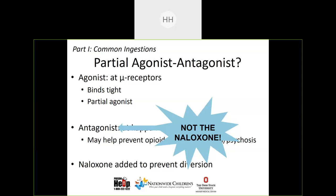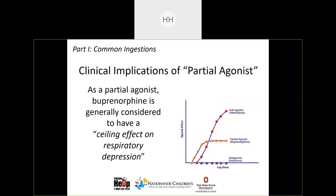When Suboxone is taken as prescribed via the mucosal route, the naloxone is not absorbed. So a child who ingests a Suboxone film will not absorb any naloxone. Naloxone has less than a 2% bioavailability. So naloxone does not treat or slow the onset of any Suboxone or buprenorphine ingestion because it's just not absorbed.